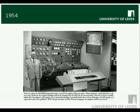So, alright, we can laugh at this now, but let's just think, this is 1954 and they're trying to imagine what computers will be like in 50 years' time. What are computers going to be like in 50 years' time from now? What will they do? What will they look like?